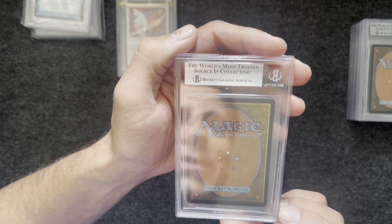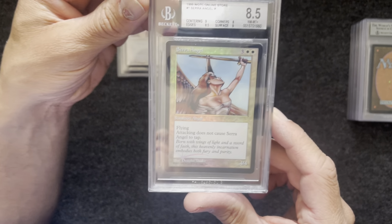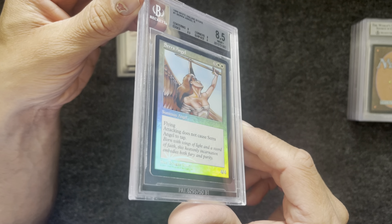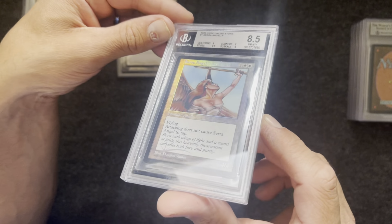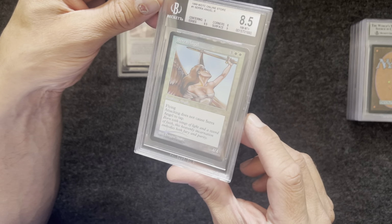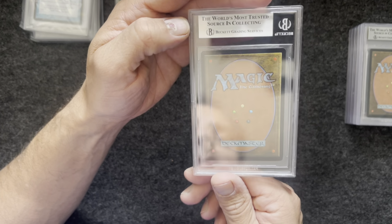kind of strange, to be honest. I feel like this 8 corner grade, I'll try to get this, but I mean, you can judge the corners for yourself. These corners are really, really nice to me. So this is kind of a weird one.